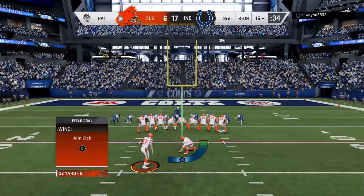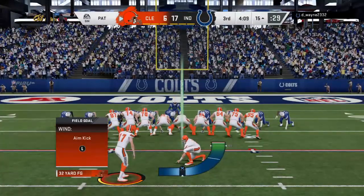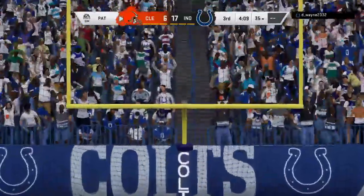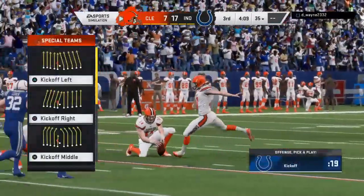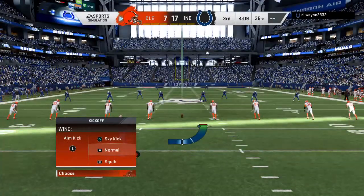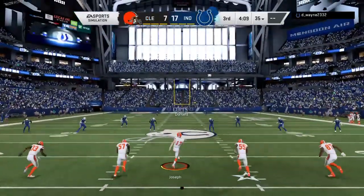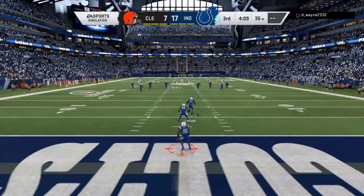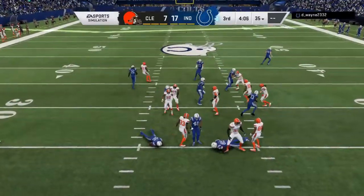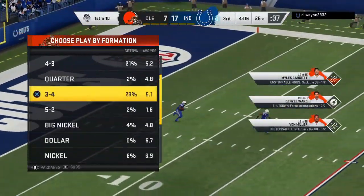Greg Joseph on for the extra point. And it's 17-7. Makes the score Colts 17, Browns 7. Joseph now to kick this one away. This is fielded a couple yards deep. And he'll take it up past the 25 to the 26-yard line. At their own 26-yard line.